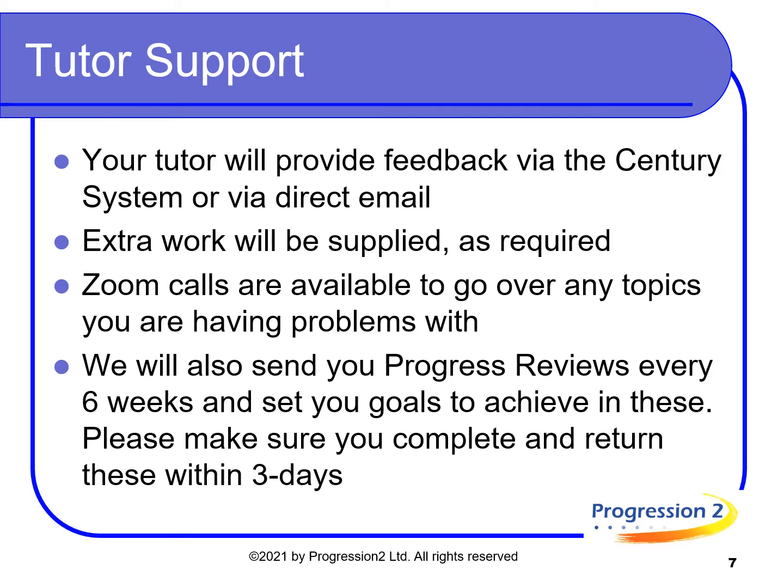Tutor support. Your tutors will be monitoring your progress from the system, and they will provide feedback on the work via the Sentry system or via direct emails. Extra work will be supplied as required by the results they see. And Zoom meetings are available to go over any topics that you're having problems with. If you feel you need a Zoom meeting with a tutor to go over a specific topic, please contact them and let them know. Otherwise, they will be offered as and when the tutor sees you need it.